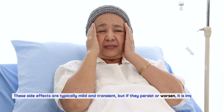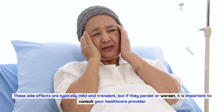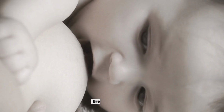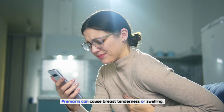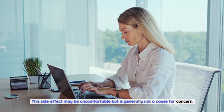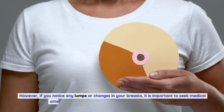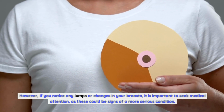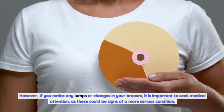These side effects are typically mild and transient, but if they persist or worsen, it is important to consult your healthcare provider. Breast tenderness. Premarin can cause breast tenderness or swelling. This side effect may be uncomfortable but is generally not a cause for concern. However, if you notice any lumps or changes in your breasts, it is important to seek medical attention, as these could be signs of a more serious condition.